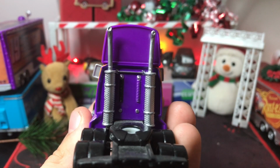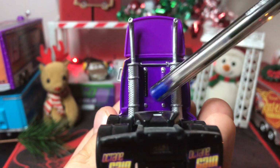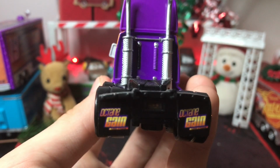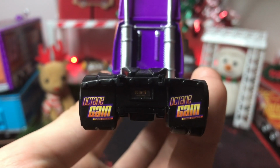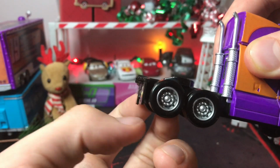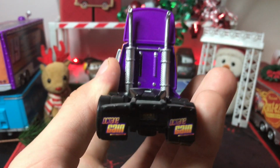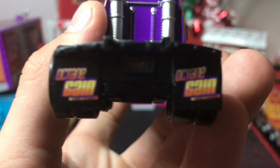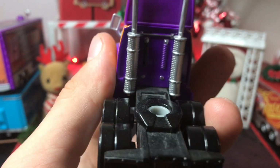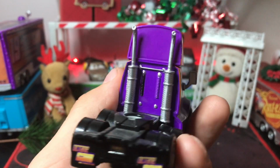Coming to this side, you have the silver exhaust pipes once again with the purple and black springs going up compared to Mac, which is red and black. Then you got the logo on the mud flaps right there. If you haven't noticed that on Mac, you get these little mud flaps right there that stick out to not make the tires so muddy. And they have the classic Octane Gain logo right there. And you see the wheels and the attachment piece for the hauler once again.